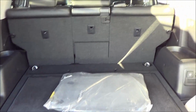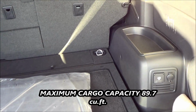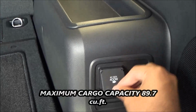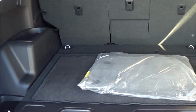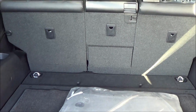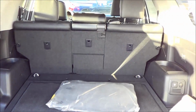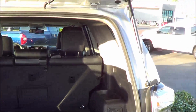Now I'd love to see a power tailgate on the 4Runner. On this limited trim, I think they should have a power tailgate. Even the RAV4 offers one. Now you do have a 120 volt power outlet back here, and a 12 volt power outlet. Decent amount of cargo capacity here. The rear seats also do fold down to maximize cargo room, and a third row seating option is available. Unlike the Grand Cherokee, which a third row seating option isn't available.